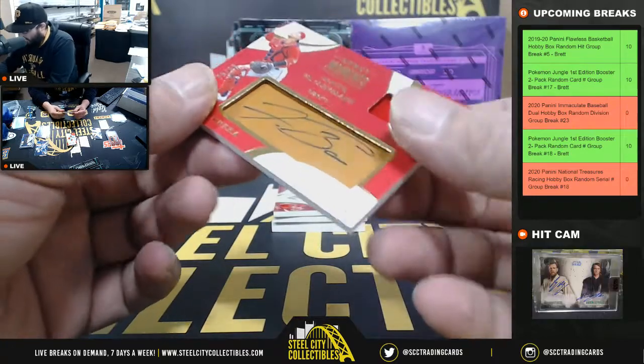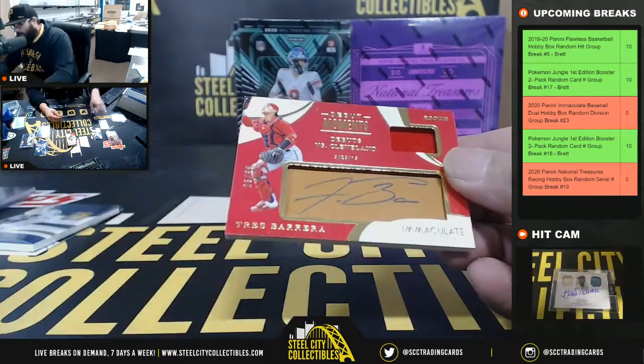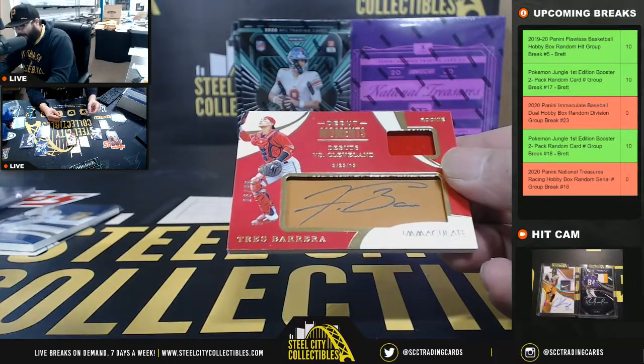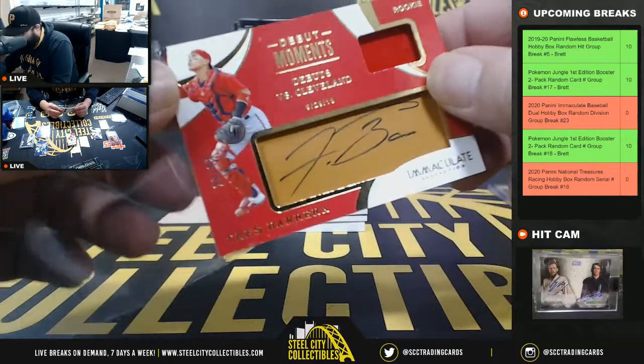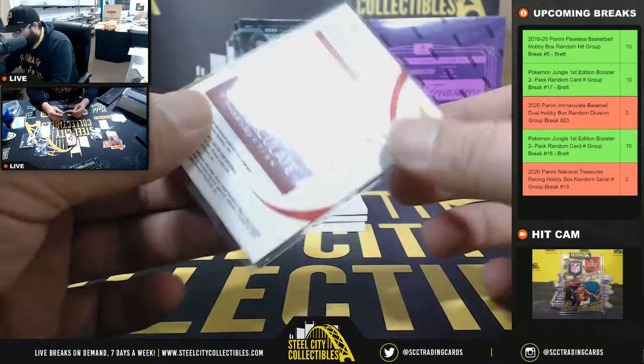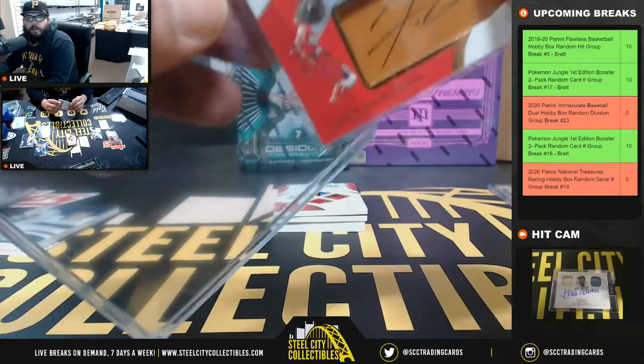Next, 26 of 99, jersey and glove relic auto, Trea Turner, debut moments. It's going to the Nationals in the NL East. Brian C.